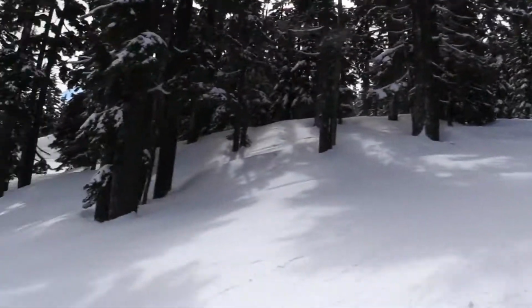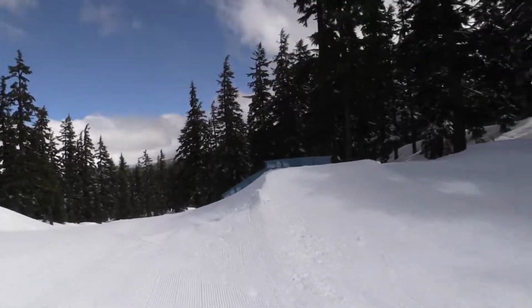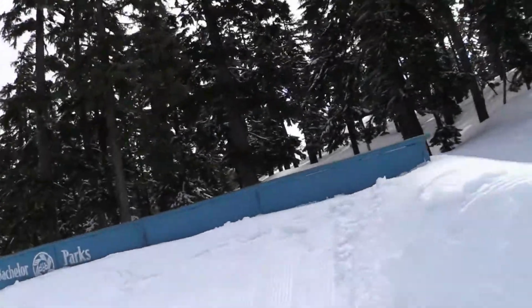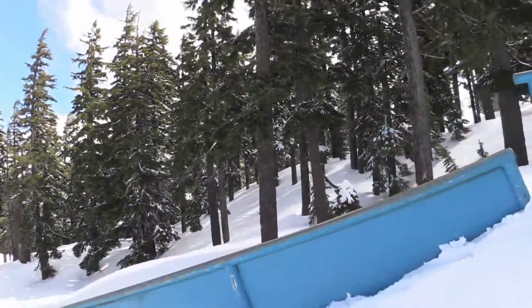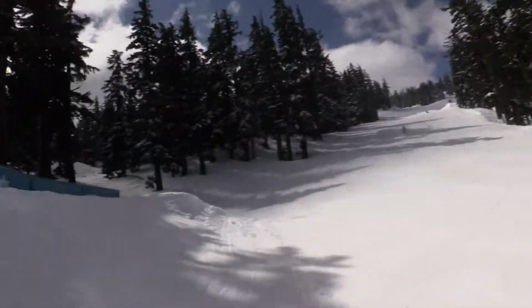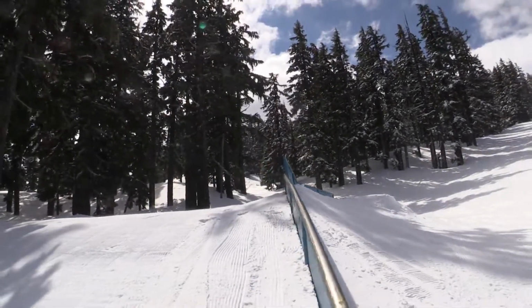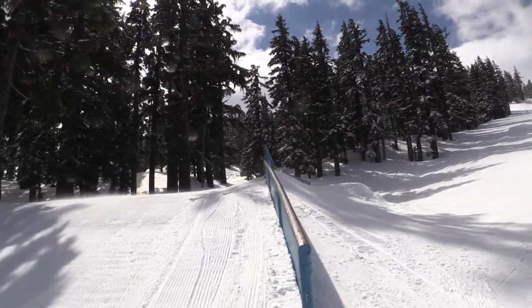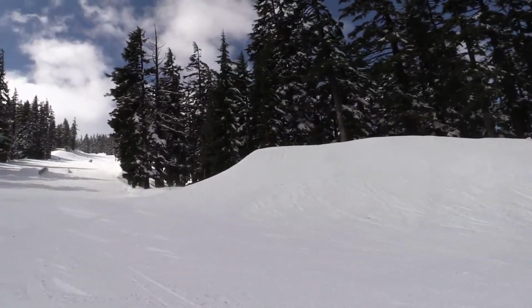Round rail coming down. Okay, so they had a sea rail here the other day. Now they got a kink rail to a down rail. Can you see that kink? Let's see. There's a kink to a rail, and this is all set up on a hip, man. That is pretty cool. And there's a hip right over there.